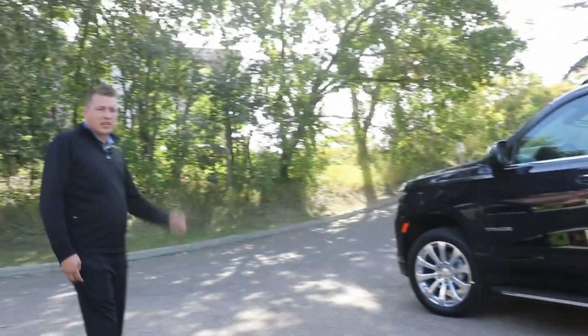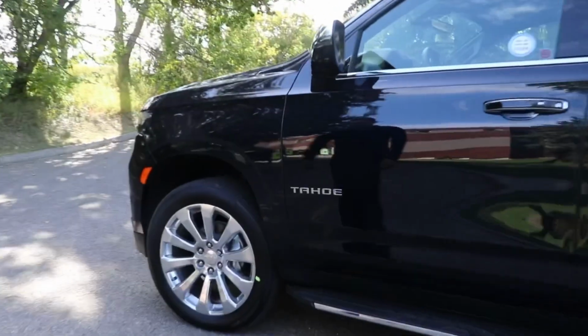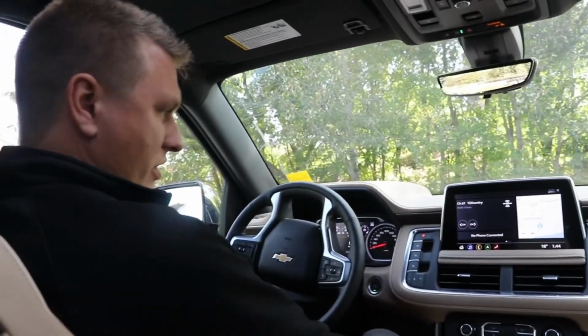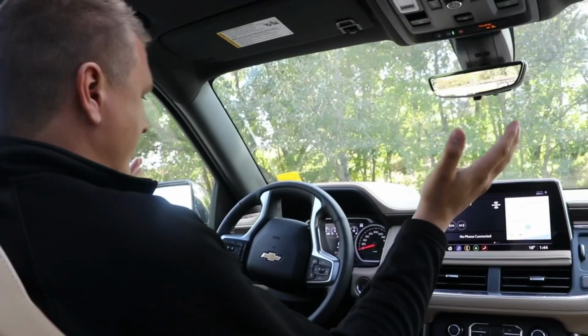Why don't we hop inside, let's take this thing for a drive and talk a little bit about how it handles on the roads. And yeah, we'll show you a little bit more. All right, so now we're inside this Tahoe. Again, this is the 2021, the new model. So it's got a completely new interior from what the previous generations had.